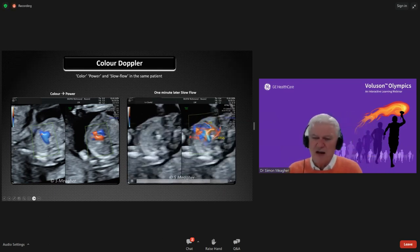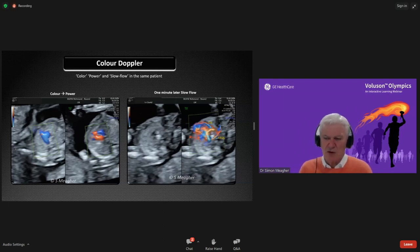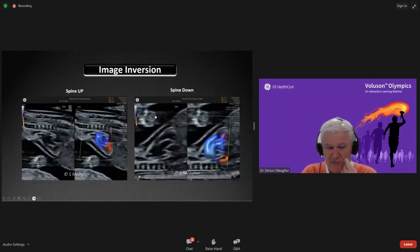In terms of slow flow, I haven't mentioned an awful lot about it, but when you're looking at tiny vessels, the internal thoracics, the right aortic arches, double aortic arches, the absent ductus venosus, the aberrant subclavian arteries, the persistent left superior vena cava, for the subtle cardiac abnormalities in the first trimester, I'm absolutely dependent on this technology. And it is hugely powerful and valuable.